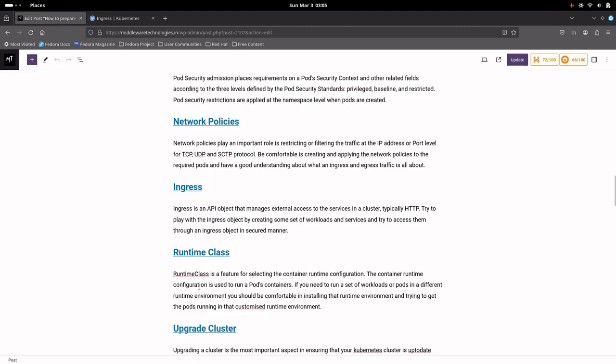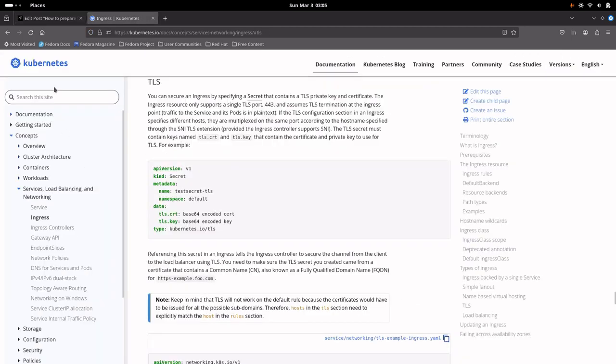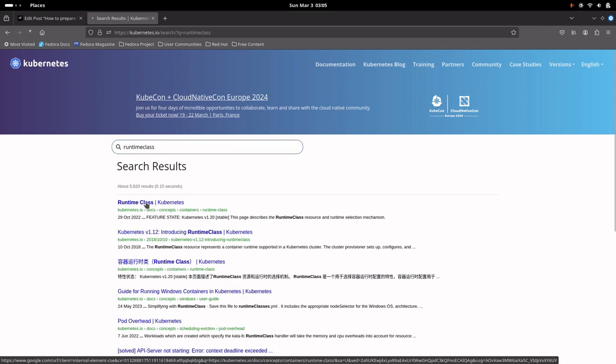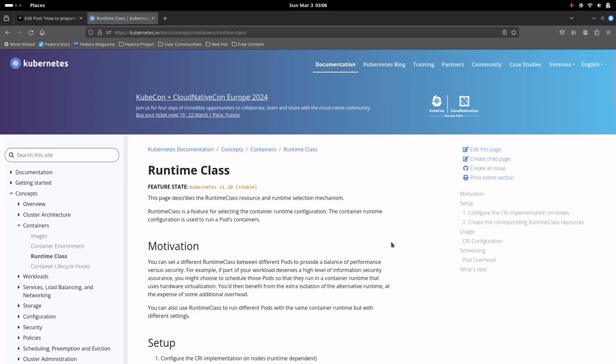Now let us go into our next topic, that is runtime class. Let me search for runtime class. So what is runtime class? As we know, whenever you're trying to set up a Kubernetes cluster, the first thing that we need to understand is what type of runtime environment we want to use. So there is containerd, there is Docker runtime, there is CRI-O runtime. These are different types of runtimes that you can use.